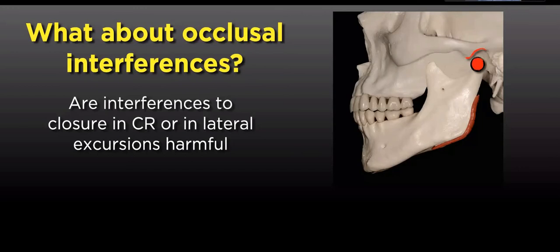So I want to just take a moment to talk about them as to are interferences really a problem or not. And I'm going to suggest to you they are. They're just not the problem we thought they were. We thought interferences triggered bruxism. We thought interferences made people clench and grind. That doesn't seem to be true.